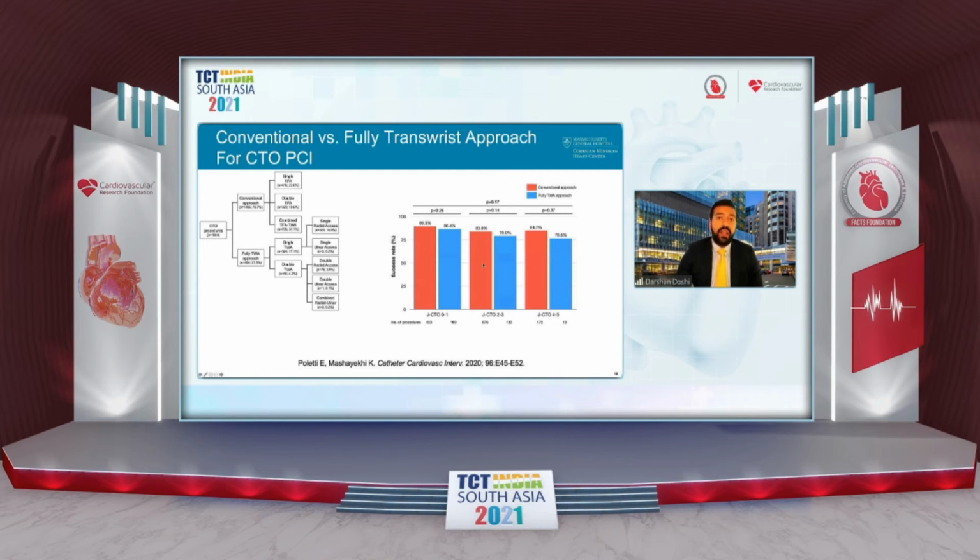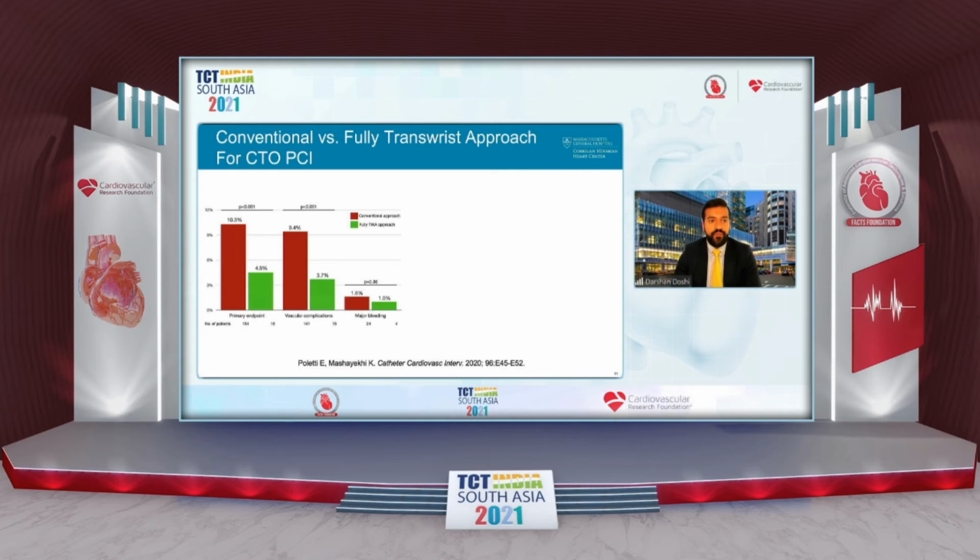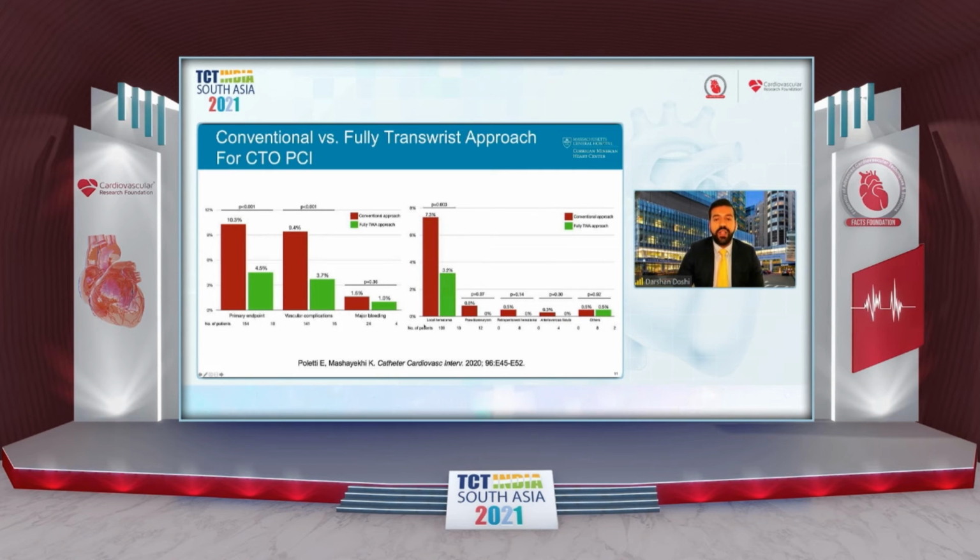And what they found was that, again, this was a retrospective analysis, not an RCT. What they found is that for low, medium, intermediate JCTO scores, the utilization of the conventional and the fully transwrist approach was statistically no different. And their primary endpoint was a combination of vascular complications and major bleeding. And this was vastly in favor of the fully transwrist approach, that you had a lower primary endpoint. But this was not driven by major bleeding, but mainly by vascular complication. And when you looked at vascular complications, it was predominantly just a local hematoma. So again, potentially there may be some benefit to using a transwrist approach if possible, but it's really driven by vascular complications and specifically local hematomas.